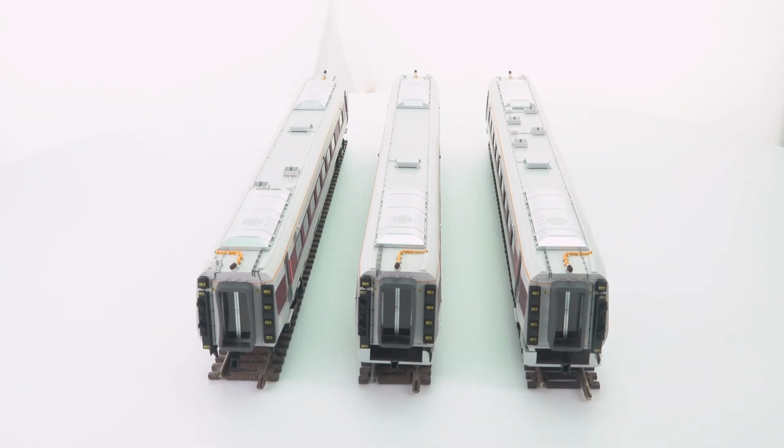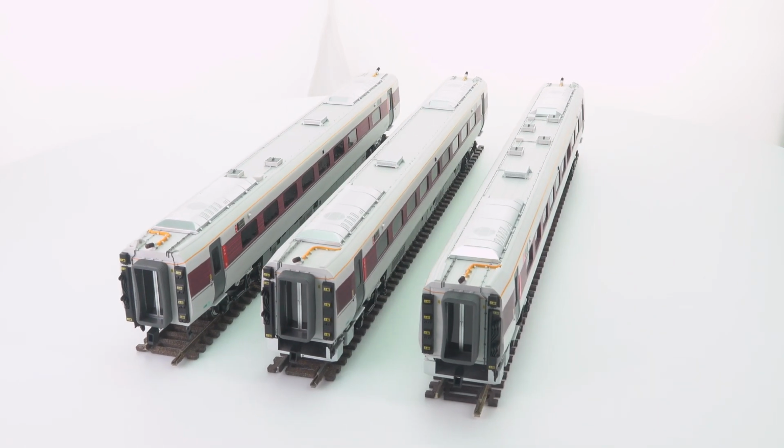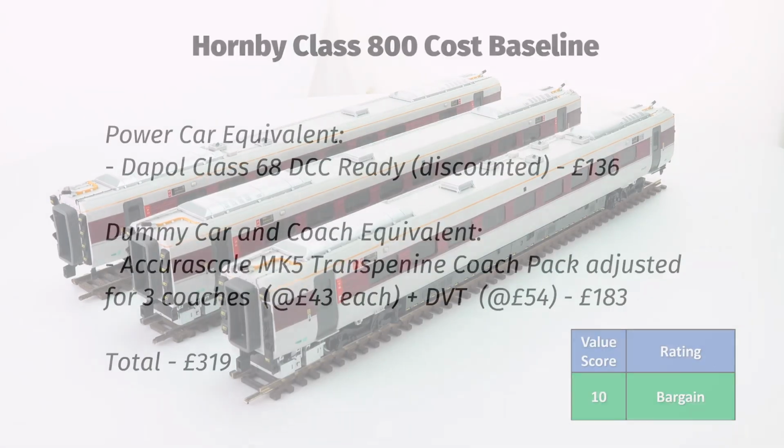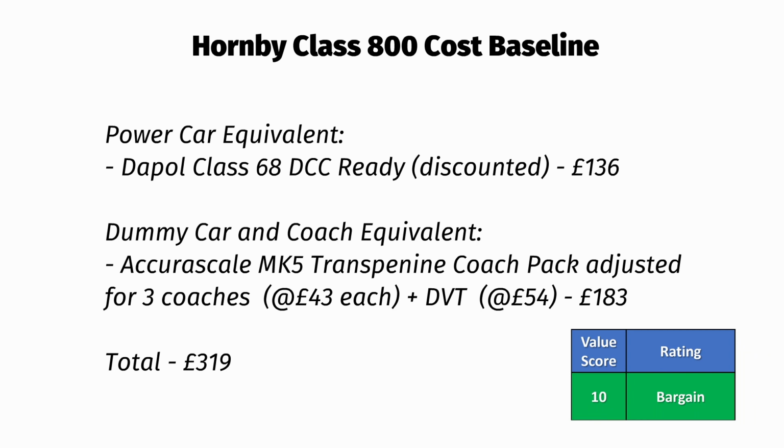All 5 cars in the set are physically different and are longer than the regular coach type. The fact that the lighting is too dim and that it bleeds on certain models is a different matter, and I've already covered that in my Azuma review.